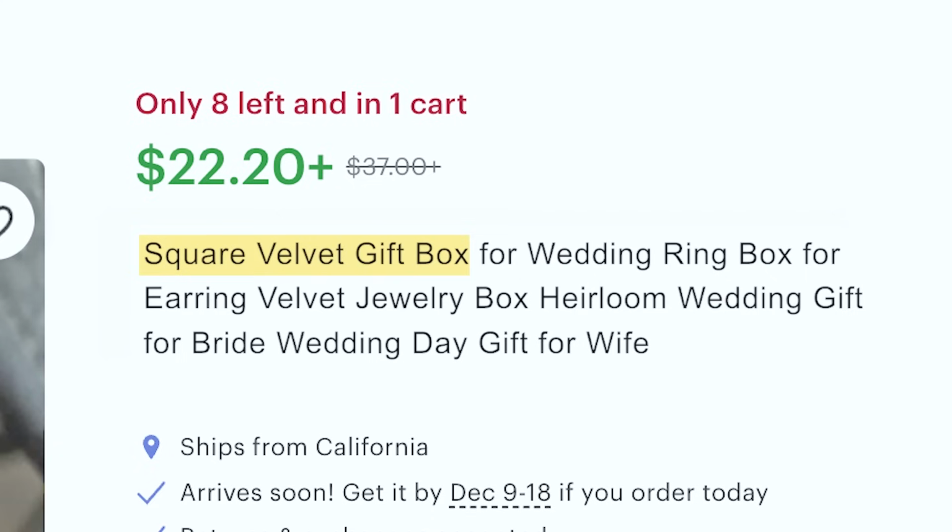So with this, you are capturing the searches for square velvet gift box for wedding, wedding ring box for earring or earrings, earring velvet jewelry box, heirloom, heirloom wedding gift for bride, bride wedding day gift, and gift for wife. Okay, so you're showing up in so many additional long tail keywords.